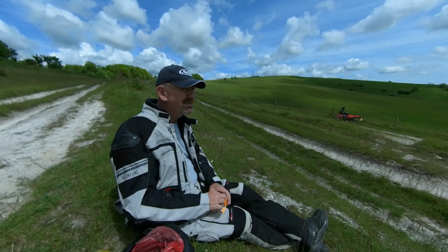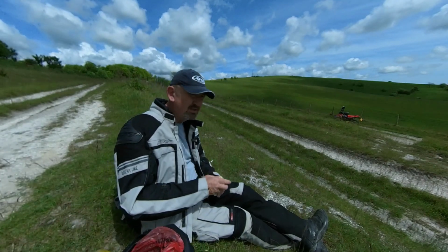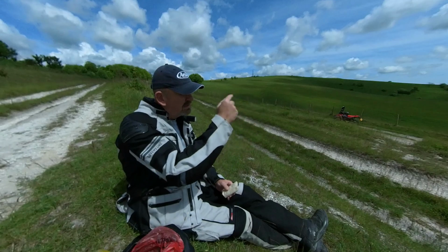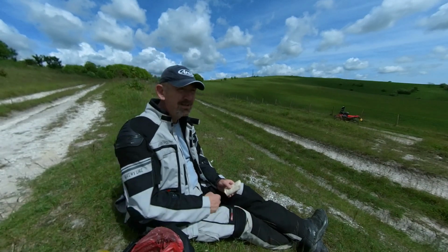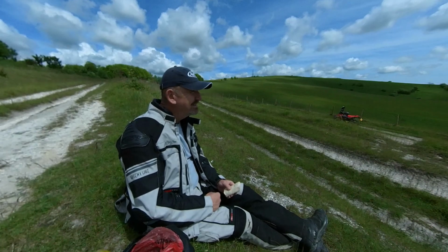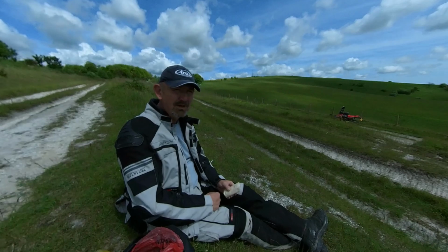Yeah, absolutely lovely. When I was up here the other day, I think the two-seater Spitfire took off and flew off into the distance. Unfortunately, I didn't have my bloody camera to hand, but it was a great sight and sound. You can't beat the sound of the old Merlin engines.